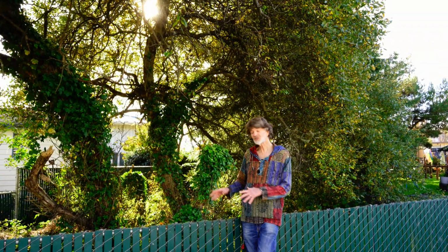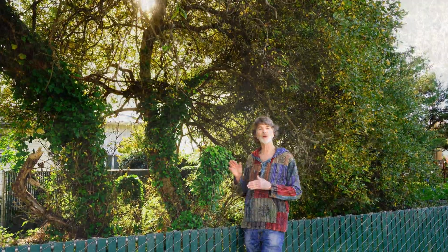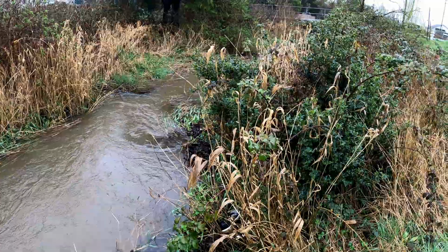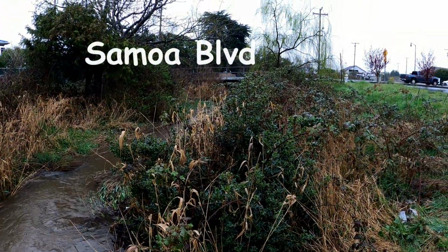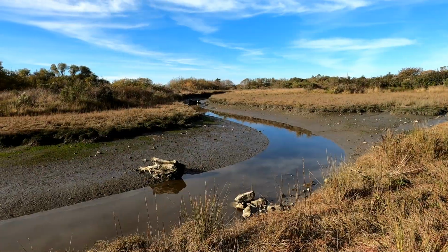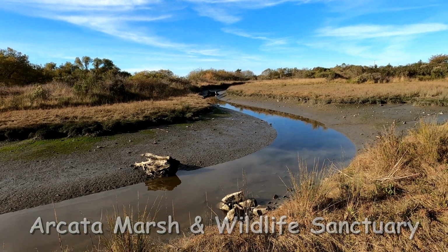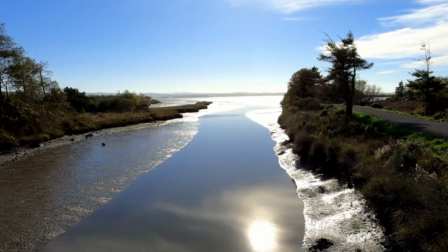Jolly Giant Creek resurfaces here at 5th Street. From here, it flows above ground for 1 block. And then it goes underground one last time as it goes through an underground culvert that goes under Samoa Boulevard. And after that, it flows through the Arcata Marsh. And then it flows out into Humboldt Bay, which is a little bit over a half mile from this point right here.